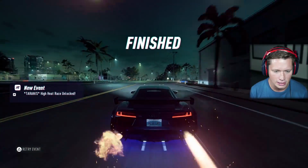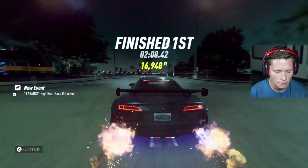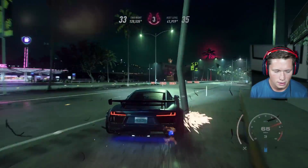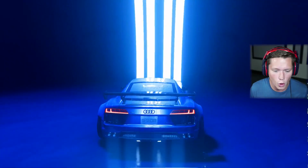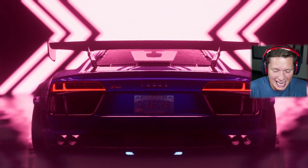Didn't really have any police trouble here. Do we have anything interesting? 16,000 rep, level 300. Hello. I'm down for it. Let's go. Oh, shoot. We got a cop right behind us. Hurry, hurry, hurry. Oh, my goodness. That was so close. If they start the pursuit, you can't start the next race.